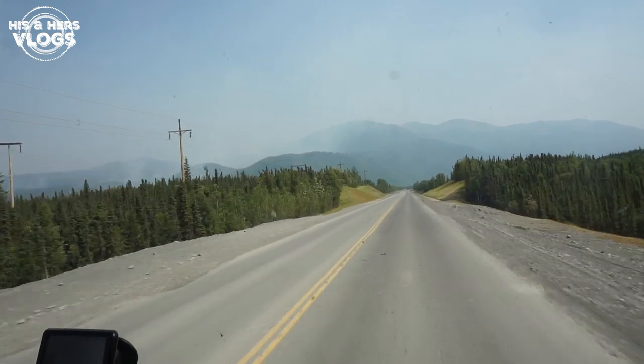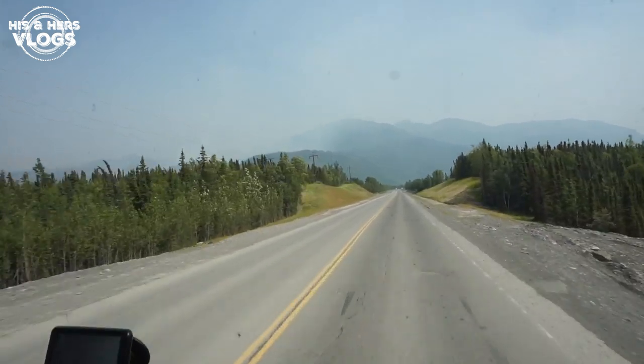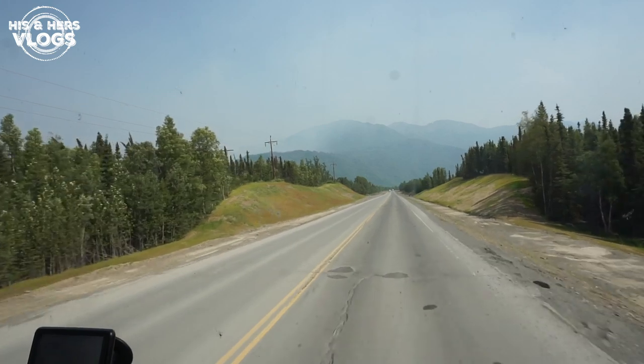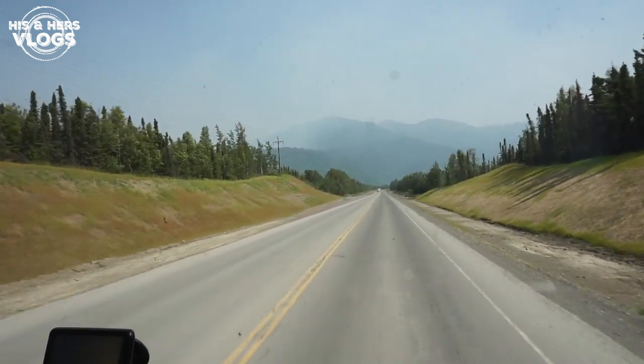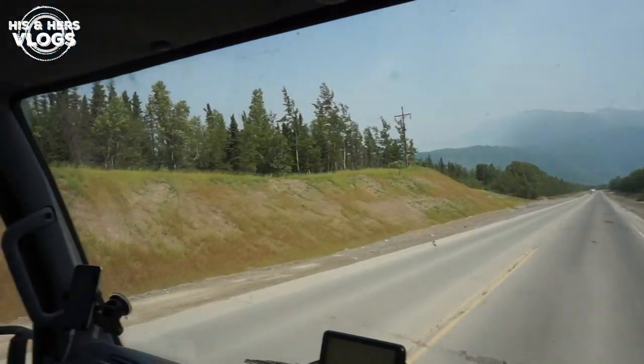We have literally had one month without significant rainfall to help tamp this down. Yeah, which is seriously unheard of. It's been phenomenal weather, but it has been so smoky in Seward. And literally, of the 10-day forecast, there is still no rain in sight.